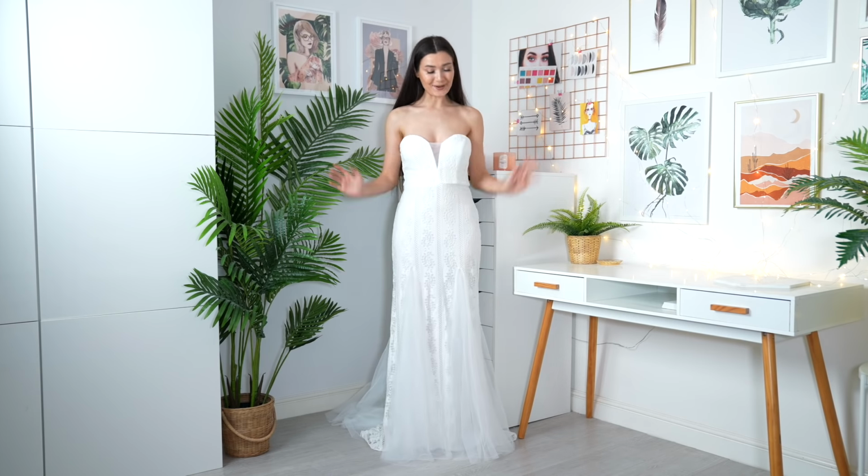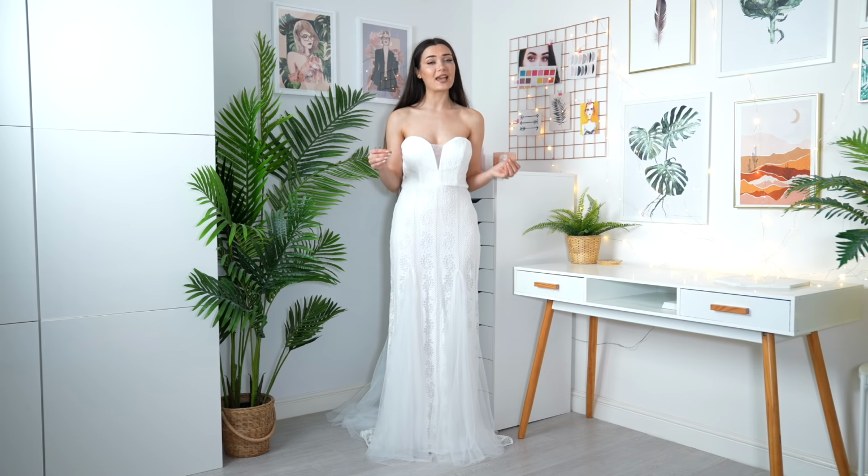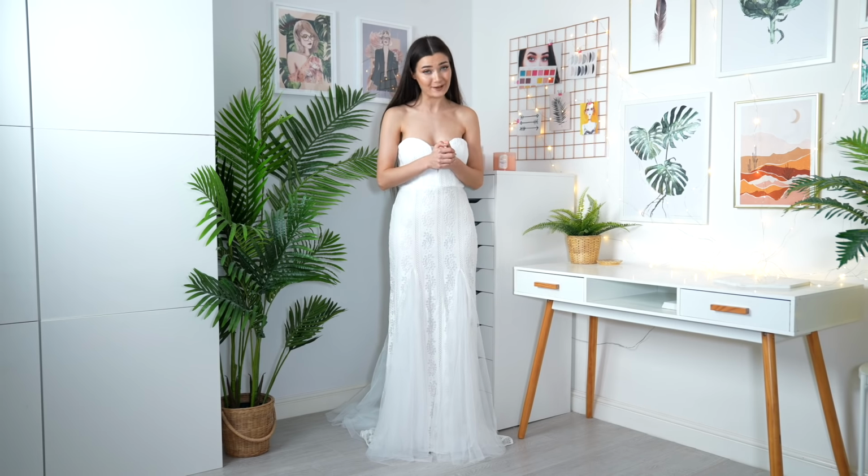So yeah, this is the dress. I actually really, really like this. I think I'm gonna give this like an 8 out of 10, considering it just didn't really fit right.